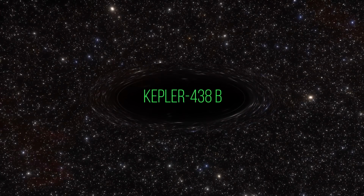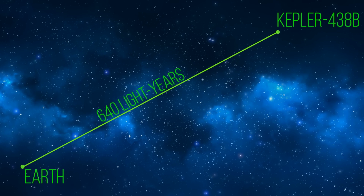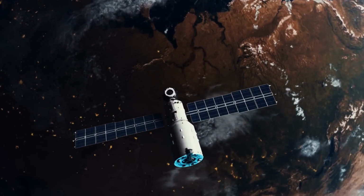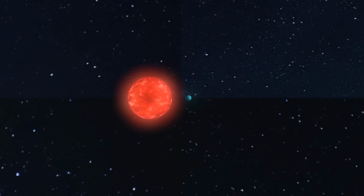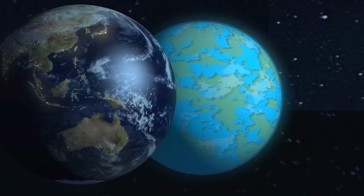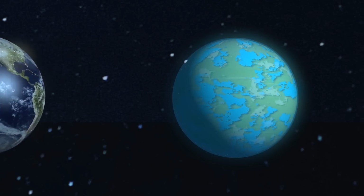Kepler 438b. Kepler 438b is an exoplanet located approximately 640 light-years away from Earth in the constellation Lyra. It was discovered in 2015 by the Kepler Space Telescope. One of the most interesting things about Kepler 438b is its size and location. It's about the same size as Earth and also orbits within the habitable zone of its star. But there are a few catches.